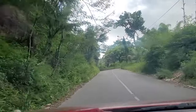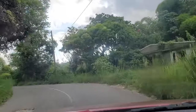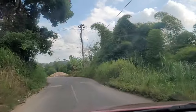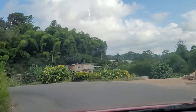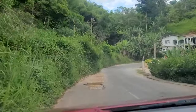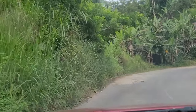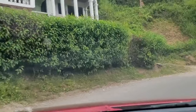If you can hear me, I'm going to try to talk through the next couple of corners. Now, we are coming up from Cave Valley. Actually, we came up to Inverness, to Aylentown, and we are coming up. Basically, this road is going to take us into Spalding, to Wallenstein, and so on.